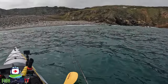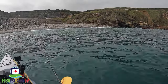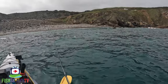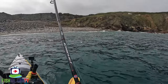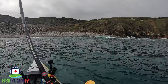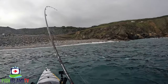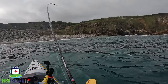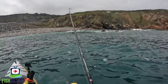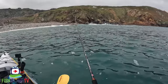Can't help myself, guys, I'm having to have a couple more chucks on the top water back at this beach. It just looks too good. Oh, there's a splash. Whoa, whoa, whoa, that feels half decent. Maybe not. Gave a good run. Oh, it might be a good one. Might be all right, this. Oh, it's not too bad.